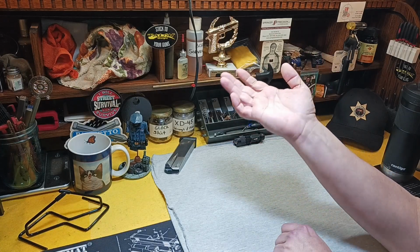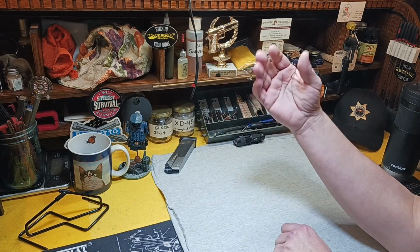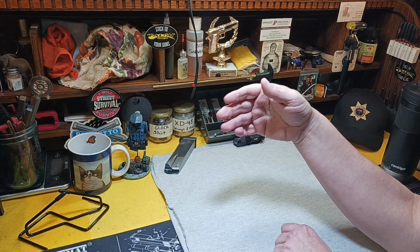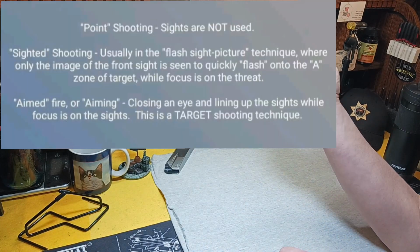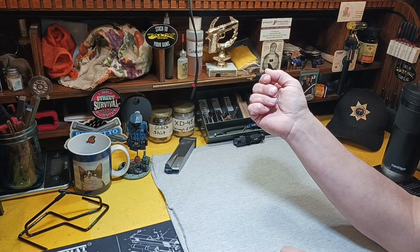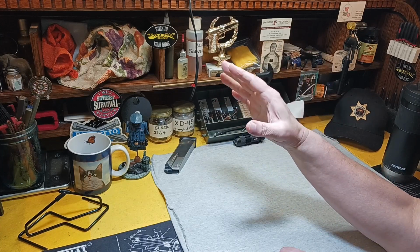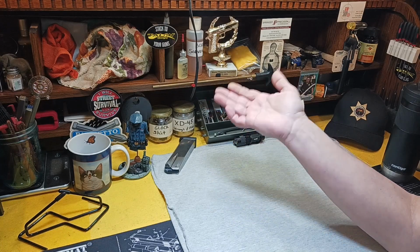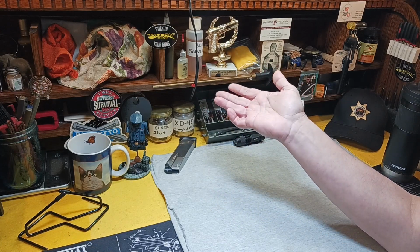But now, for whatever reason, trainers today have forgotten about or have never heard of the flash sight picture shooting technique. They instead simply refer to it as point shooting. But then, all shooting involves pointing, does it not? Now, from a technique aspect, point shooting does not involve using the sights at all. It's described by Fairbairn and Sykes in the early 1900s, point shooting is.